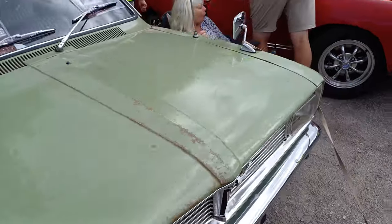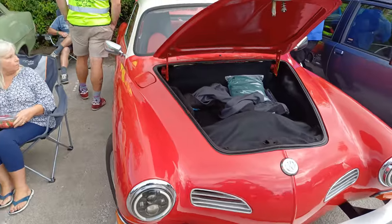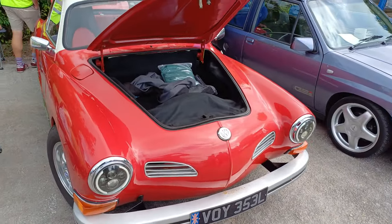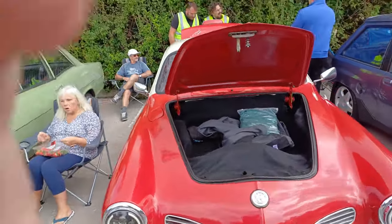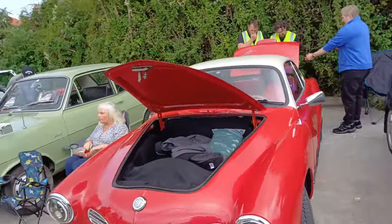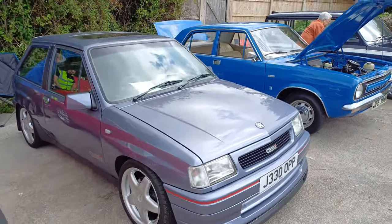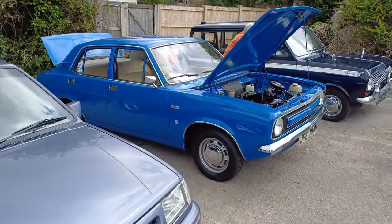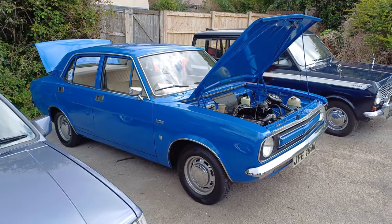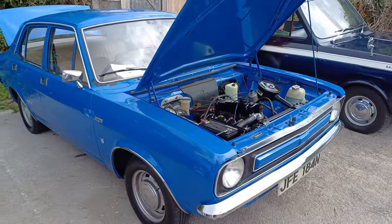There we go. Nice paint, nice colour scheme. Very nice. Modern headlights. Don't know whether I like that or not, but it's everyone's own taste. We saw this one at Cars and Coffee as well. And look at the lovely Morris Marina. Now, I've not seen one of these in person for a long time, so I'm going to have a bit of a look around this one.